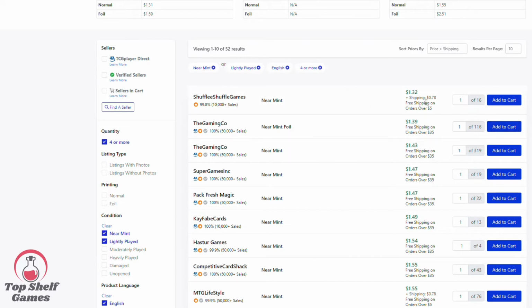So we have $1.32, 16 copies. And then we've got a Near Mint foil, $1.39, with 116 copies listed. And one thing I do want to note, you're going to see that same vendor has the non-foils 4 cents higher. So something to note there is that the foils being in such quantity because of the collector boosters have really driven the price down.